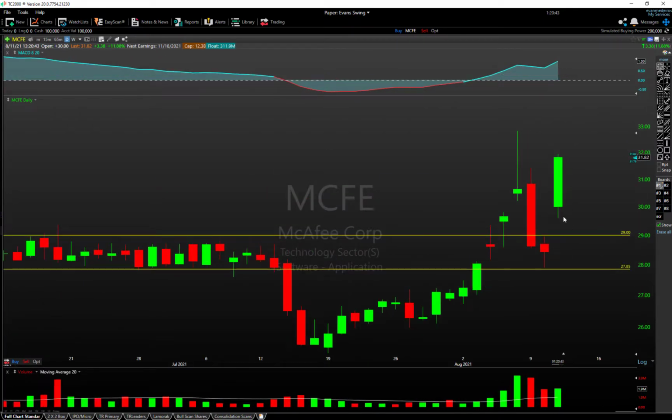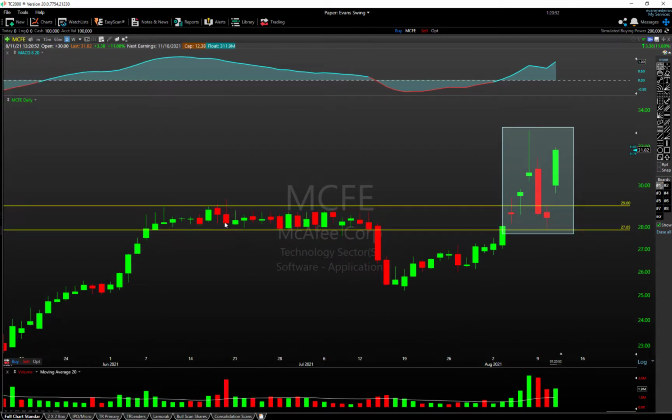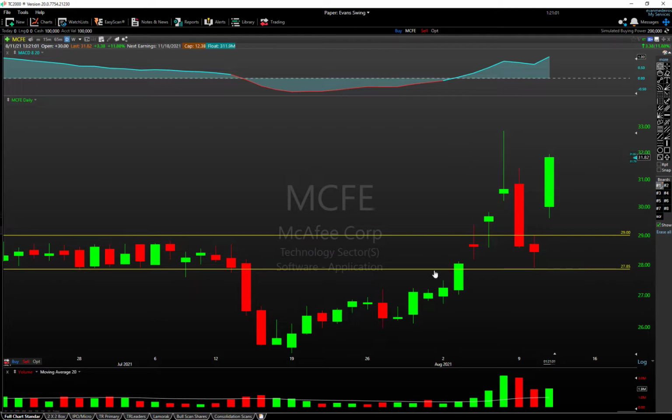We've got this gap and go, and we've had a lot of volatility recently. Take a look at the last 4 days of trading. Look how big these bars are compared to everything back here. Look how tight these bars were in June. Look how expansive and big these bars are now and over the past 5 days. Tells you certainly that there are transactions happening, that the market is paying attention to this particular stock.